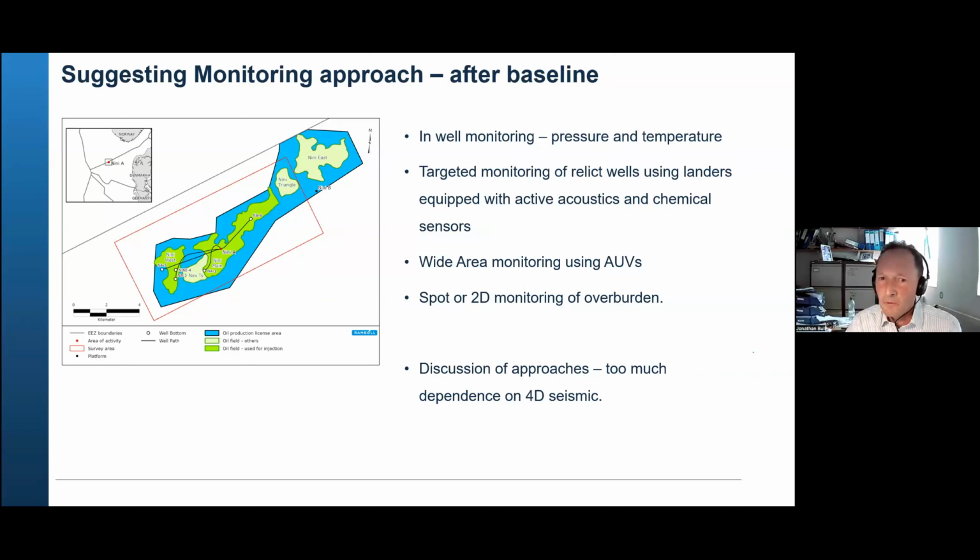You probably will consider some wide area monitoring using autonomous systems to keep the cost down. Now, something else you may do in terms of looking at the reservoir is use spot or 2D seismic monitoring of the overburden of the top of the reservoir to see if you can detect where the plume has moved. The traditional approach has been to propose multiple 3D seismic surveys.